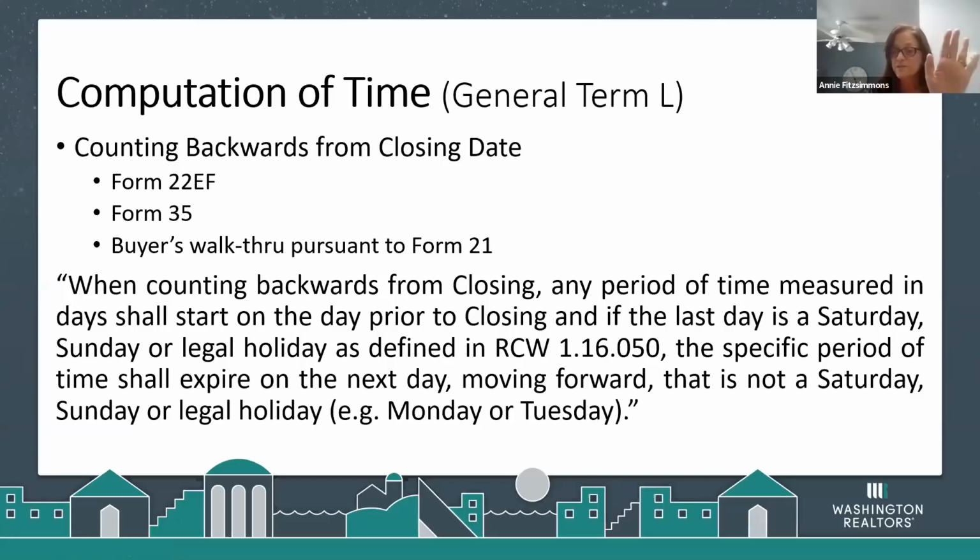This is where it gets confusing. So if you're kind of drifting off, if you're reading your text messages, if you're looking through Instagram, stop and pay attention to what I'm about to say. When you're counting days backwards and you land on a weekend, the day that matters to your calculation, you stop at the weekend, and you move forward to the next business day that comes on the calendar.